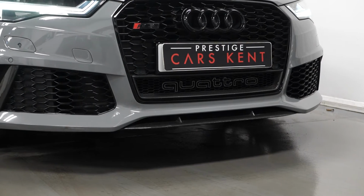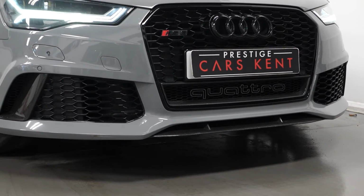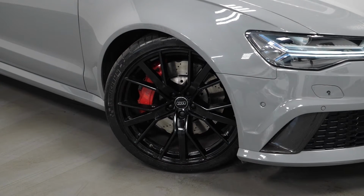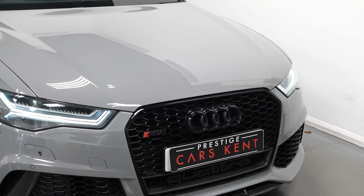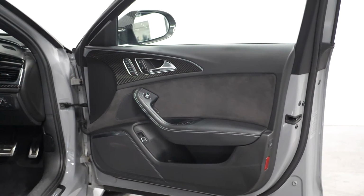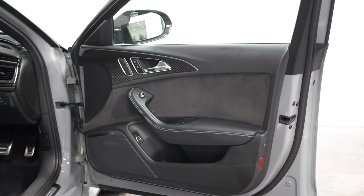Some of the RS6 highlighted features is the RS specification adaptive air suspension, matrix LED headlights, the RS body styling, and the RS super sport seats finished in leather.